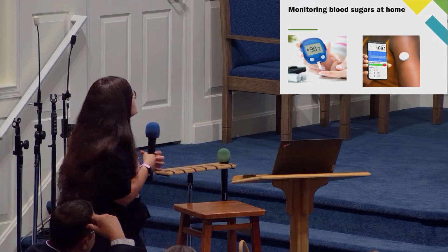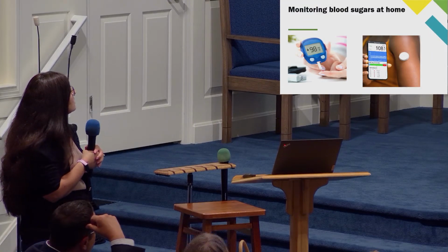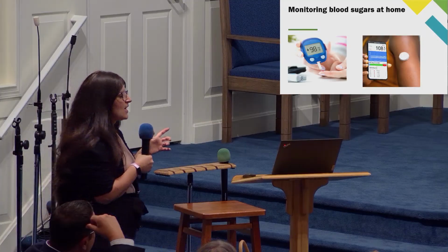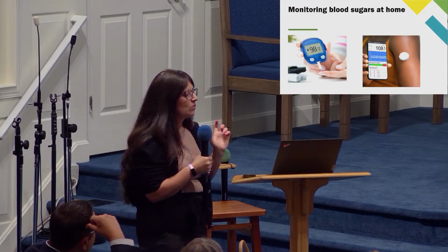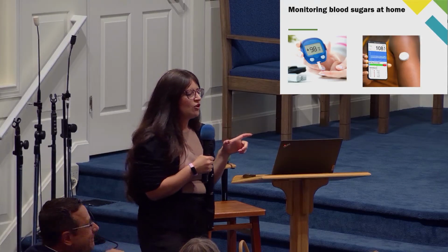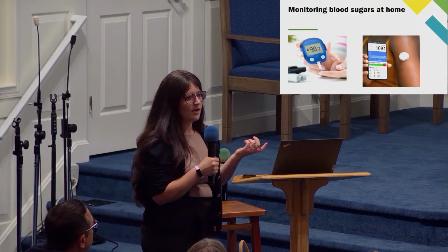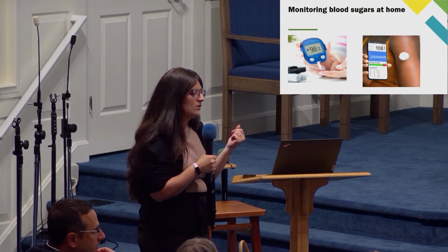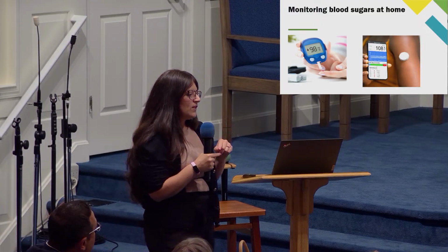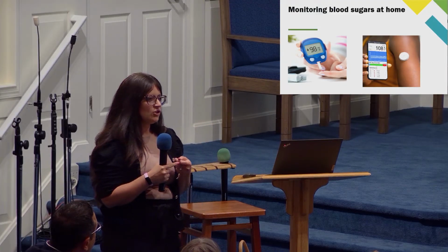And then lastly, monitoring your blood sugar at home is important. So when you're newly diagnosed as a diabetic, we send you home with a glucometer, or we order a glucometer for you to pick up at the pharmacy. So with the glucometer, you're pricking your finger and measuring your blood sugar.